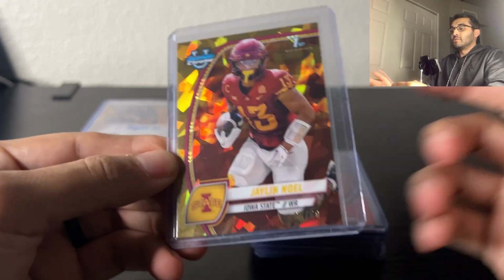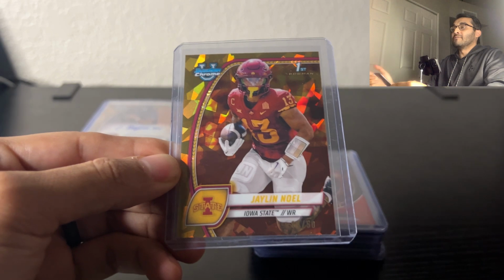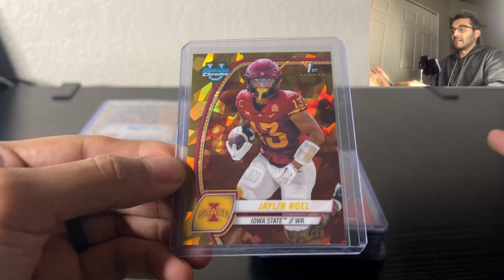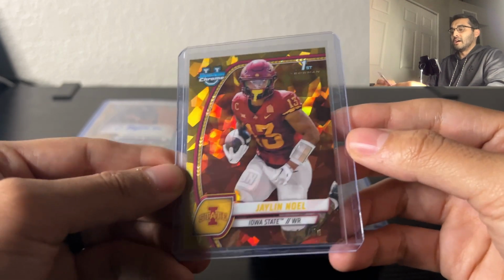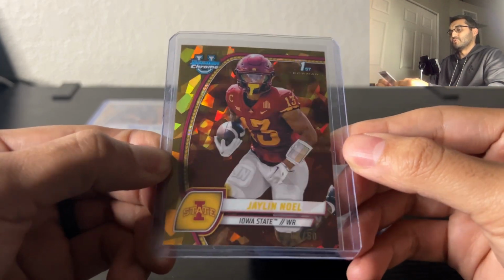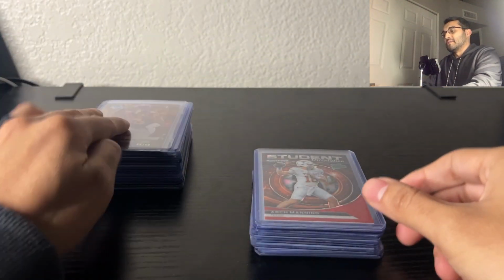All right, next one up, Jalen Noel. Picked this up in Ryan's Discord for 5. This was one of the first cards that sold in my bulk upload, in like 20 minutes. I thought I severely undersold it, but it was about comps, right at comps. There were some listed at 20. Sold this for $12.99. Sick color match for Iowa State.